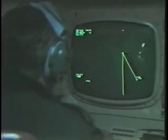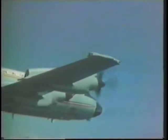Some days we have to go right down to 100 feet above the water at times, and other days we can stay up higher in the teens or even in the 20s, 20,000 feet or whatever. It all depends on what our mission is. We try to stay as high as we can, as long as we can, to save the gas.